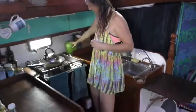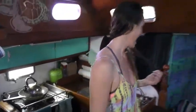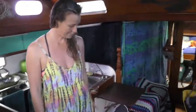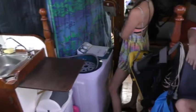This is a yoghurt maker. It's only little, but it's fantastic. And there's our rubbish bin. Oh, we used to wash in a bucket. Okay, I'll show you our old washing machine. One of these buckets under here was our washing machine, until we got this. Ta-da!